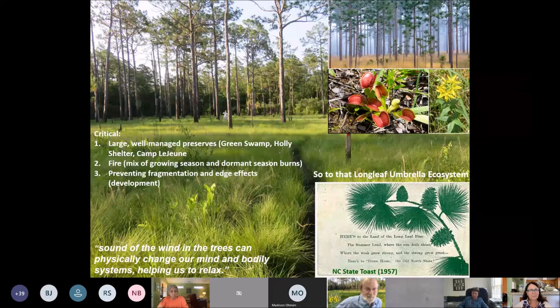So I know I've run on kind of long, but I wanted to illustrate to you some of the important parts about our areas, as well as some of the reasons that we might want to protect these areas. It's really critical that we have these large, well-managed preserves, like I mentioned, but it's really important too to maintain some of those smaller element occurrences as well to help maintain that biodiversity. Fire is critical, and I think we need a mix of both growing season and dormant season burns.